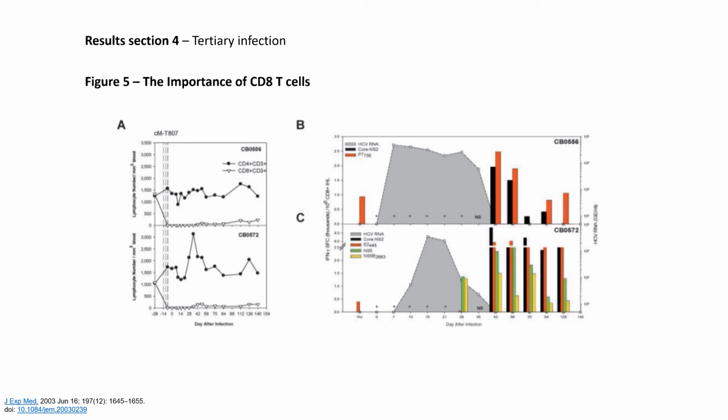So in this figure, the authors wanted to assess the importance of the CD8 T cells in controlling the virus. So what they did was they administered the anti-CD8 antibodies, an antibody that depletes CD8 T cells, prior to infection. So if you just look here, this is when they gave the virus to the chimpanzees. So on this date, there were no CD8 T cells in both animals, and throughout the course of infection, they measured the virus as well as the immune response.